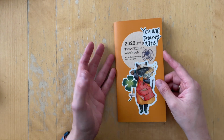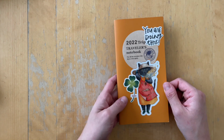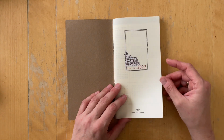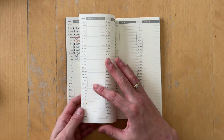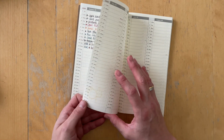Sorry for the floppy things. This is how I decorated the outside. This is what the fly leaf, the book plate, looks like. I did not use this at all. I tried stamping here and I shouldn't have used the ink because it actually bleeds through. It leaves an oily residue on the back.